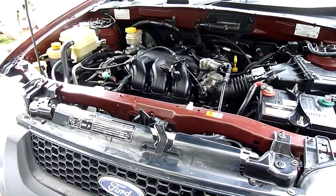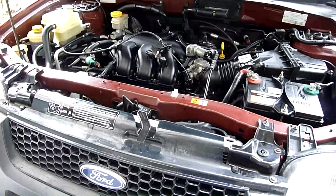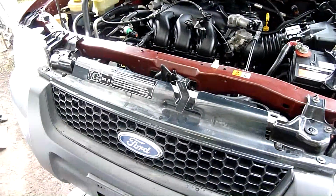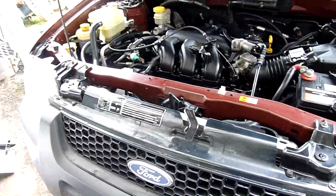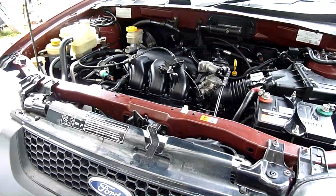Yeah, like I said before, the owner did do a fair bit on it, but didn't look at the exhaust. He did say it probably needed a new exhaust, and he was pretty close to it because, yeah, the catalytic converters were blocked up and broken. Anyway, I'm going to do a test run.